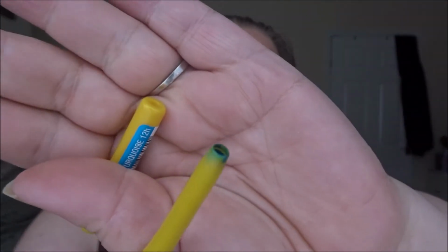And that is my eyeliner pencil. So this is the Maybelline Colossal Kajal 12-hour eye pencil in turquoise. It is like that, and I absolutely love this. There's nothing there, absolutely nothing.